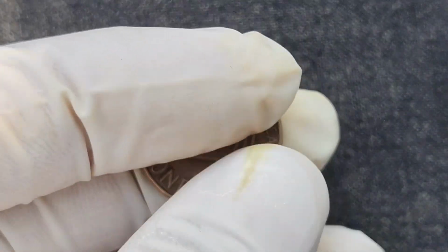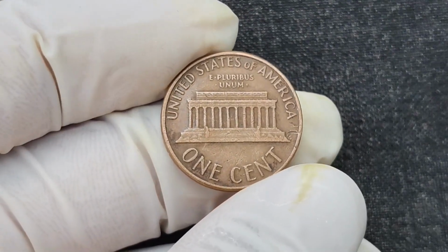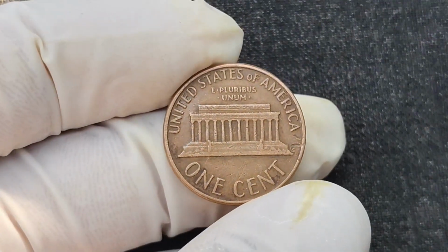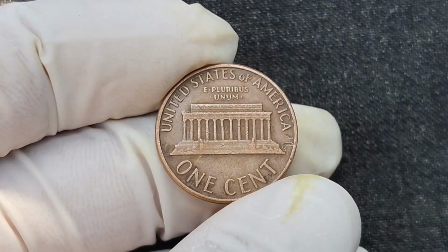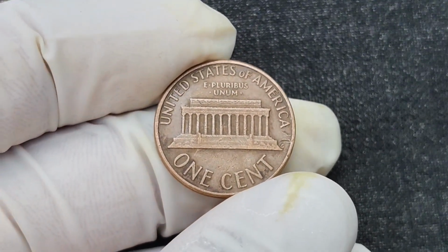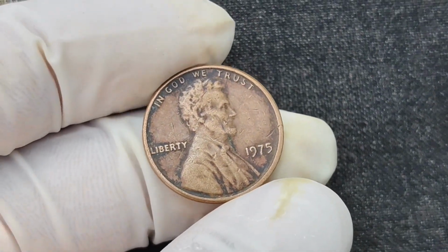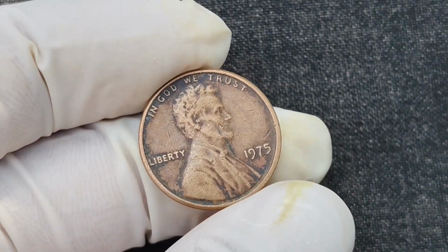Now, my coin didn't end up being worth $1 million, but it definitely surprised me. And it really got me thinking, what if one of those pennies I tossed in my jar did turn out to be worth a small fortune? So, the moral of the story: never toss out a coin without checking it first. You never know when you might find a treasure buried in your change jar.